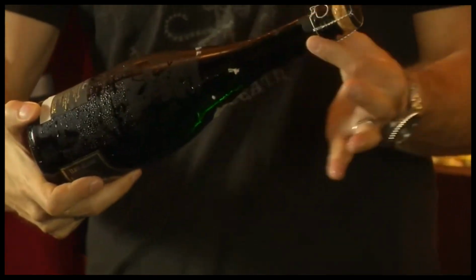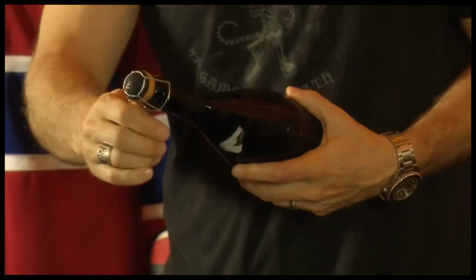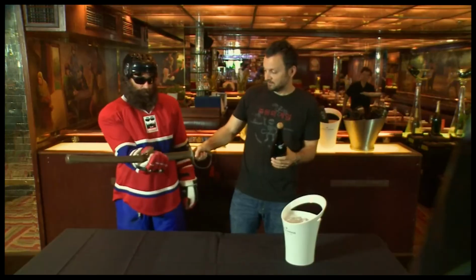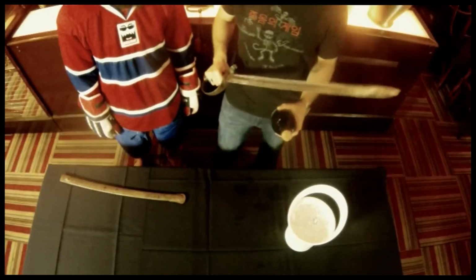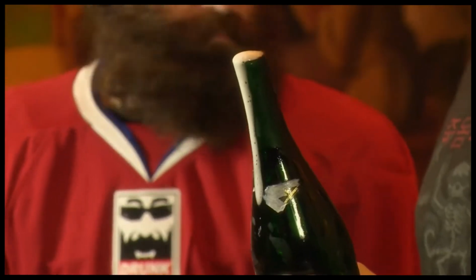First, remove the foil and put the bottle upside down in ice for about an hour. Next, remove the cage. Remember, at this point, the bottle is a loaded gun. Don't point it at anyone. Slide your saber quickly up the neck towards the rim. This will break the neck of the bottle, freeing the champagne from its glass prison. Do not try this at home, but remember, it is a free country. Can we drink it? Yeah, we can drink it.